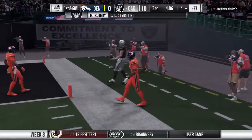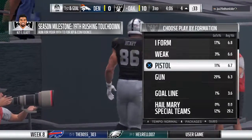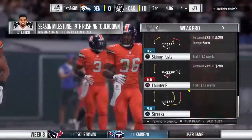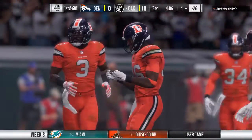The Raider passing game clicking on all cylinders right now. I like how they work the tight end on a nice little under route there. And if you're going to give him that much space, he's not even going to catch the football. He's going to run away from you a little bit, and that's exactly what he just did there, picking up extra yardage.